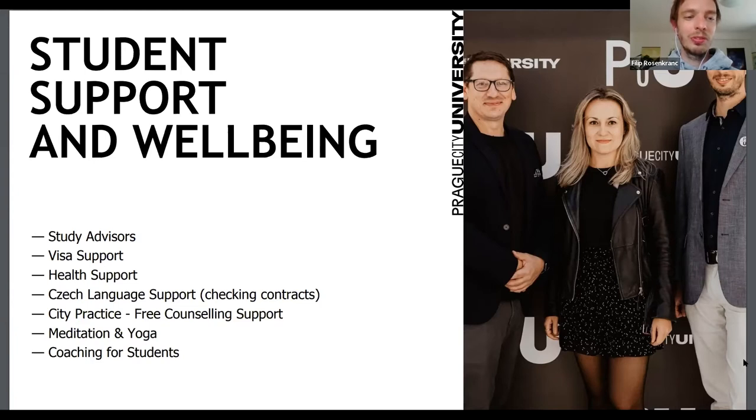This also involves visa support. Once you are here and you need to extend your visa, Nelly, who you can see in the picture, can help you find the right place, help with setting up the documents, making sure that you have everything well prepared to extend your visa, for example. There is also health support, which involves recommending some medical facilities that speak English and that you know are accessible. Recently, this was also connected with COVID support and informing about the change of the restrictions and what's needed for access to the campuses, things like this.